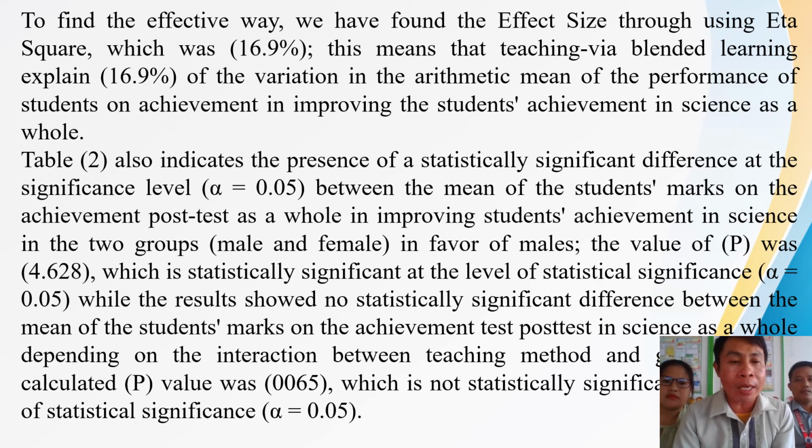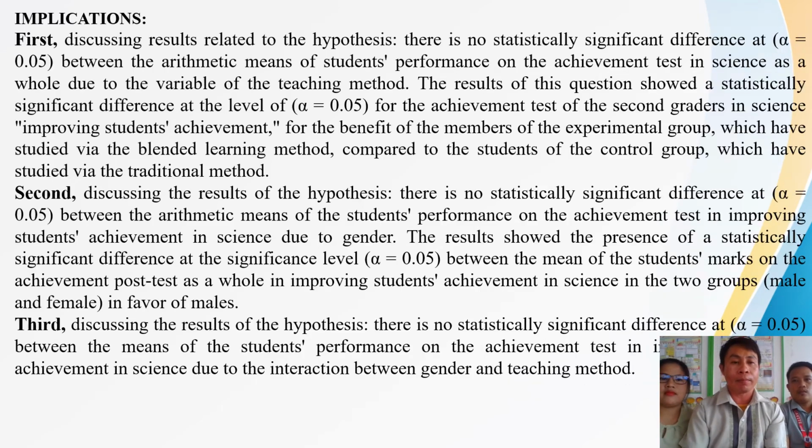The value of F was 4.628, which is statistically significant at the level of 0.05, while the results show no statistically significant difference between the means of the student marks on the achievement post-test as a whole depending on the interaction between teaching method and gender. The calculated value is 0.0065, which is not statistically significant at 0.05.